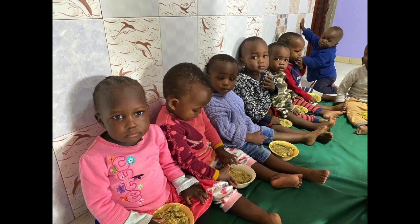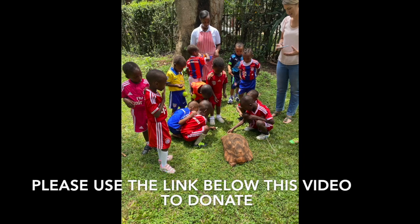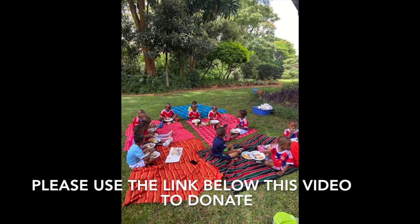Together with the centre and a British Kenyan building firm, we have come up with a plan for a purpose-built 2-storey baby and toddler unit. We are raising money towards laying the foundations, which is the first phase of the project. Our family is already doing as much as we can to help these children by visiting them and allowing them to visit us, where we provide a picnic and a green place to play, something they do not have.